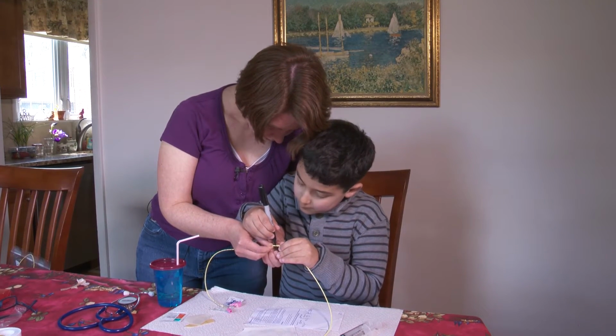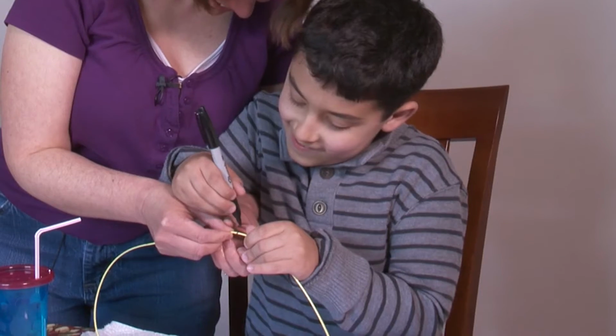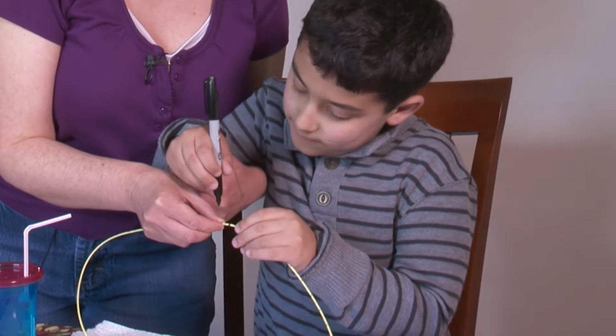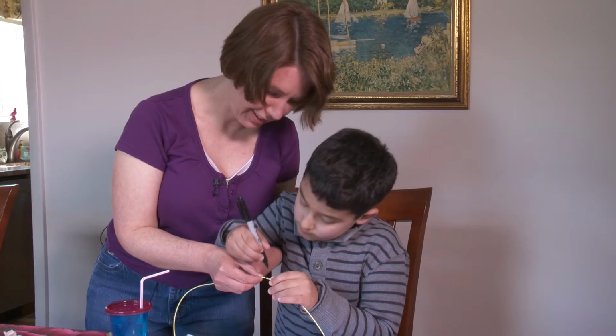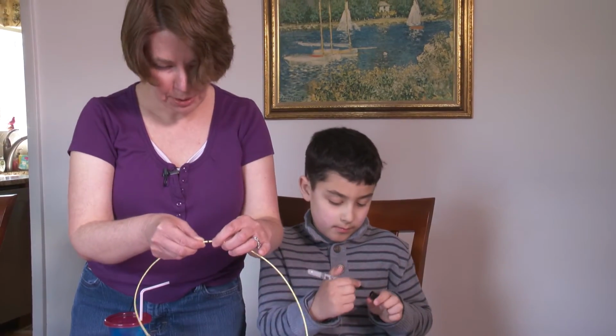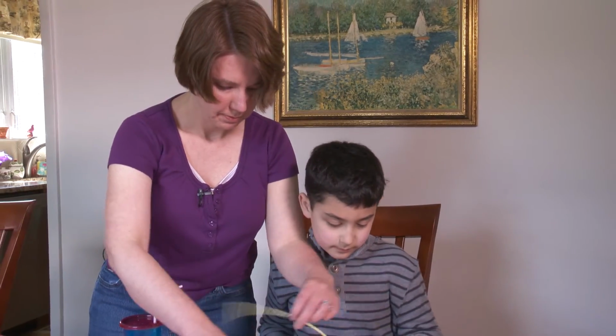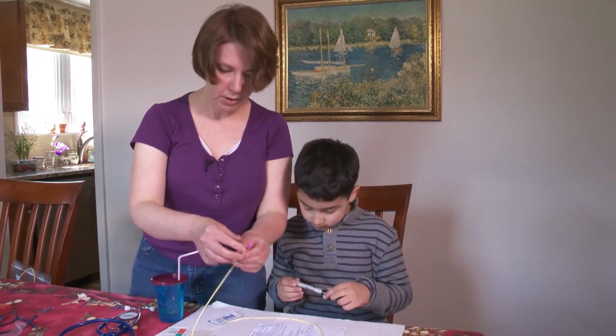Yeah, we have learned from our mistakes. Because sometimes the side that you marked ends up being the side that's taped to his face, and then you think, why can't I find the mark? There you go. So we have marked all the way around the tube how far we're going to put it in. All right. Now, you're going to take your guide wire.